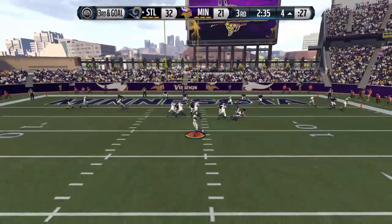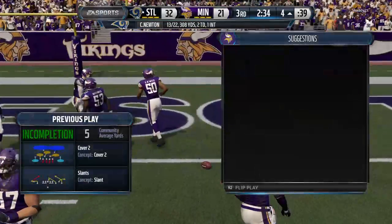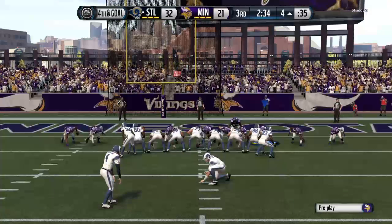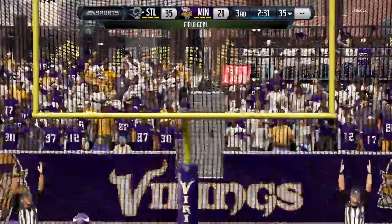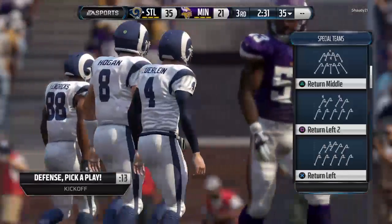3rd and goal from the 4. And there's a drop. Take the points. That's what I'm telling you, Coach. Take the points. You didn't get it done on 3rd and goal. Get 3 points and keep momentum on your side. And the kick is good for 3. Midway 3rd quarter and another 3 added to the lead, Phil.